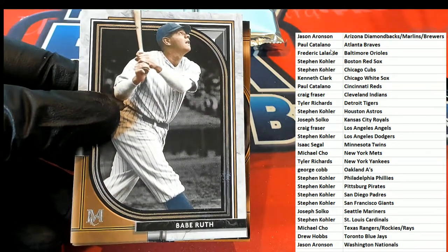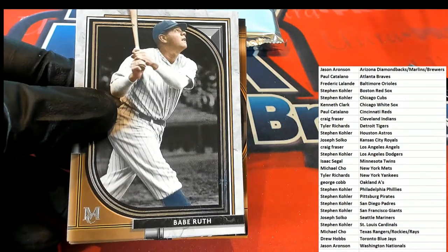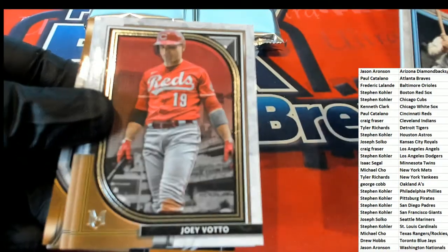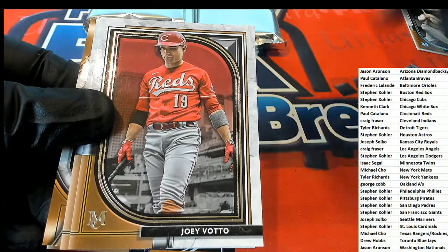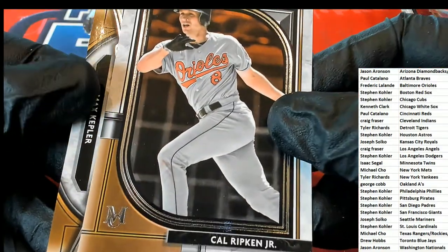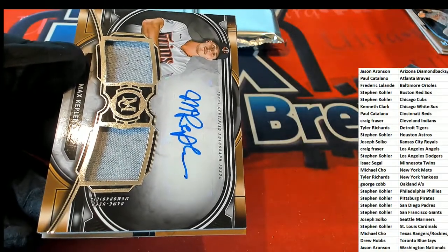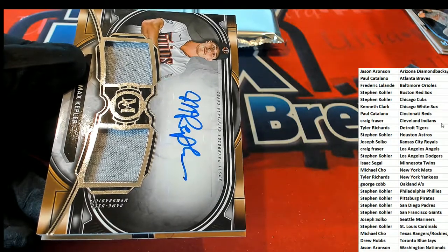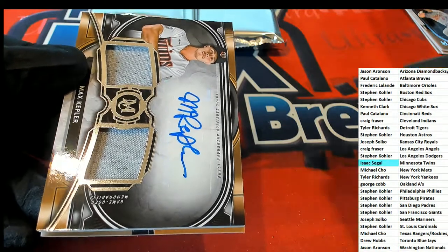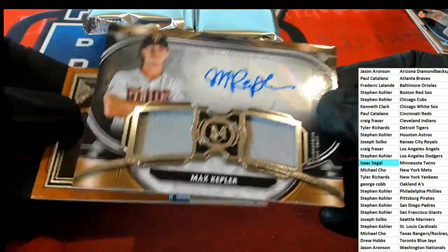Nice Babe Ruth there for the Yankees owner. All right. There's a Soto. Or no, that's a Joey Votto. Cal Ripken. Hey, Max Kepler is our first hit out of here for the Minnesota Twins. Congratulations, Twins owner. That's Isaac with the first hit out of the box. Hit number one for Isaac.